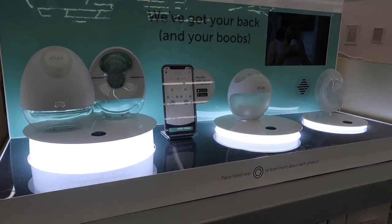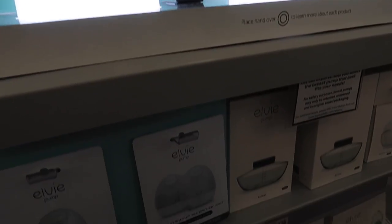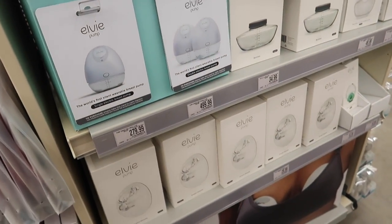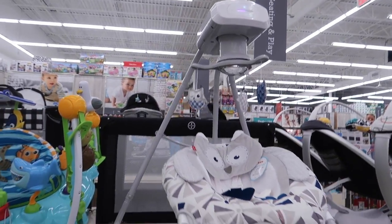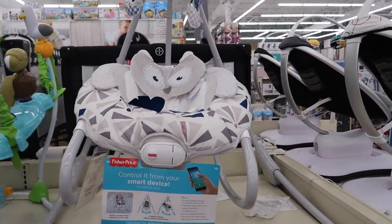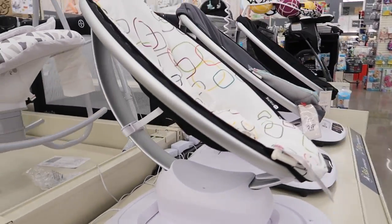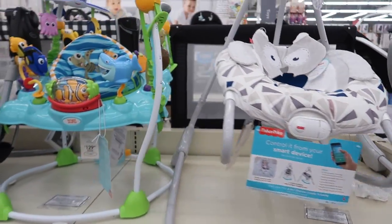This is one of the pumps that I'm considering, the LV one. We'll see. He loves this one, which I like too. I have this one on the list actually. And then I have this one also. The Four Moms one. Just depends on what she likes.